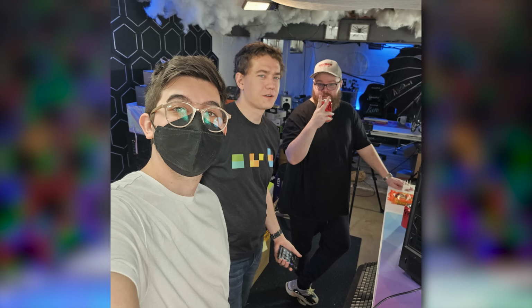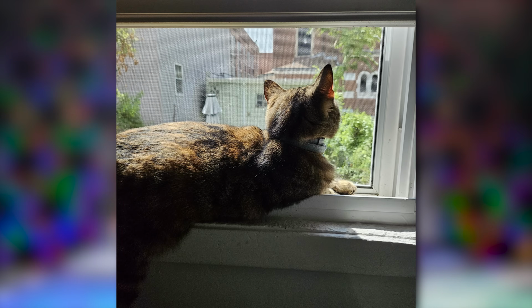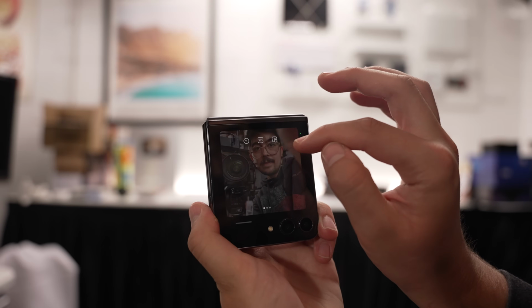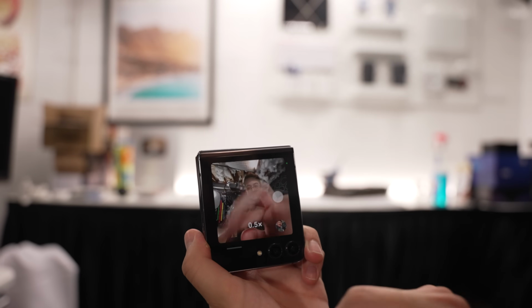The photos are definitely comparable to the ones you can take on an iPhone 14 Pro, but the lack of a telephoto lens is kind of painful at this price point. Oh yeah, this thing costs $1,000, which is the same price that the 14 Pro is going for. That being said, the portrait mode on the Z Flip 5 genuinely surprised me. This thing actually takes some awesome selfies.